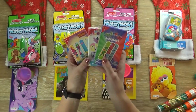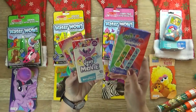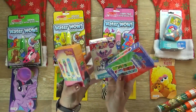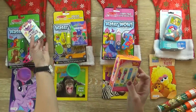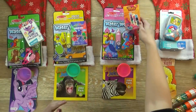Next up, we have something totally practical, but I know the kids are going to love, and you can find similar things at Target, but these are character Band-Aids. So this PJ Masks one, I think Jackson would like. This My Little Pony one, I think Lily would like. And I'm pretty sure Mackenzie would love to have the troll ones.